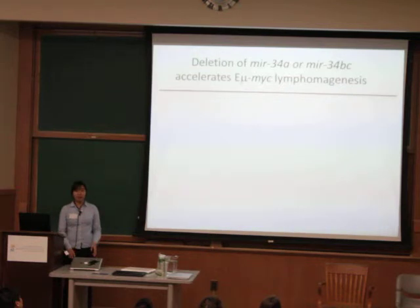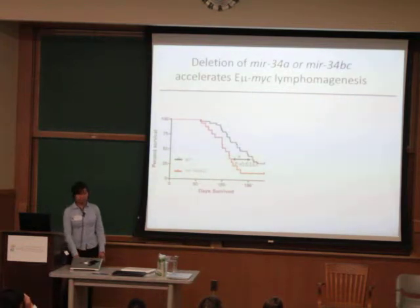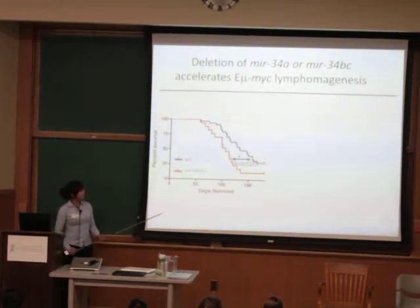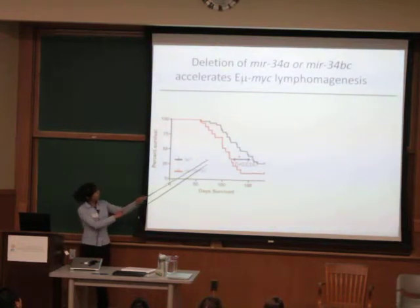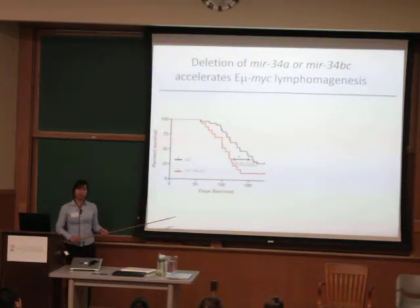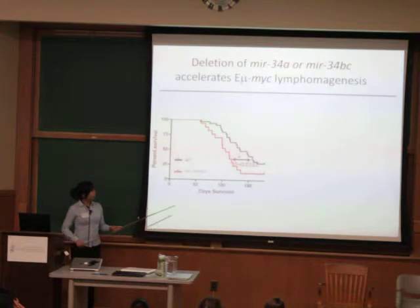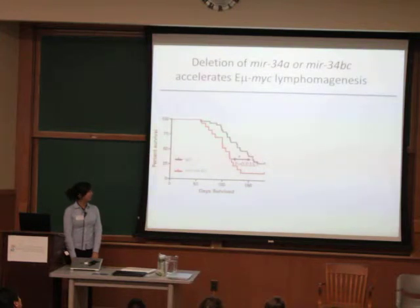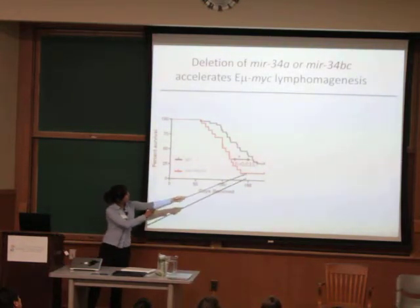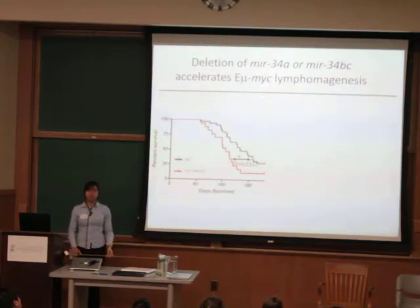When we knocked out each of these microRNAs, we saw that the mice did indeed die faster. And this can be shown through a survival curve. In the survival curve, the x-axis indicates the days survived of the mice, and the y-axis indicates the percent survival. Each vertical line down here indicates a death in a mouse. The black line refers to Emu-myc wild-type mice, and the red line here indicates Emu-myc mice that have 34A knocked out. So as you can see, the miR-34A knockout mice tended to die faster, and this indicates an acceleration of lymphomagenesis.